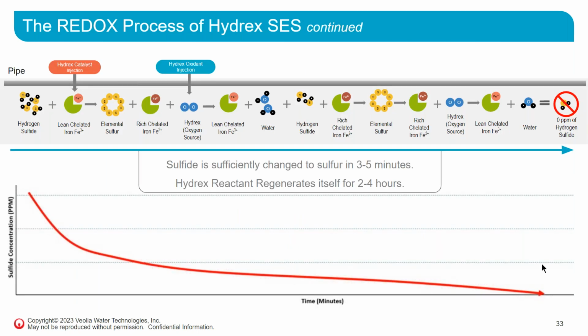This is another representation of the process showing the H2S reduction in the lower graph, where you're starting at a high level and then it trails off. The sulfide conversion to sulfur occurs in minutes, and the regeneration process of the reactant can continue for hours. In the upper graph, we show the succession of steps that occur where we are oxidizing the sulfide, regenerating the reactant, oxidizing more sulfide, regenerating the reactant, until we have no more hydrogen sulfide left. And then that work is complete. Here is a picture of the sulfur that's pulled off using the HES.